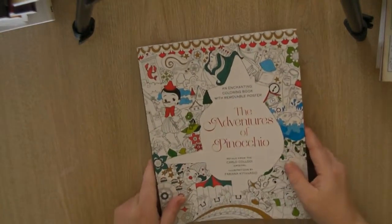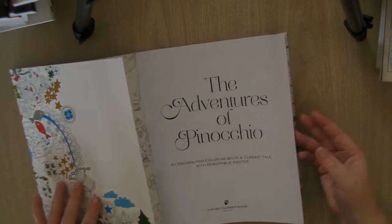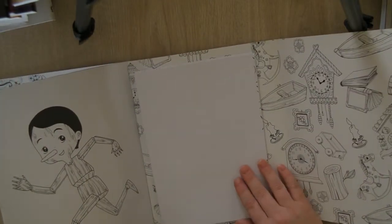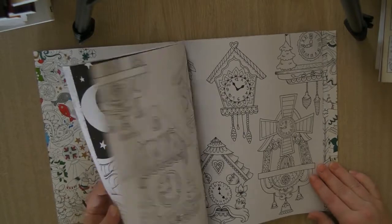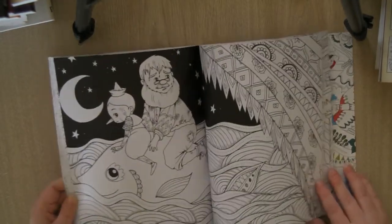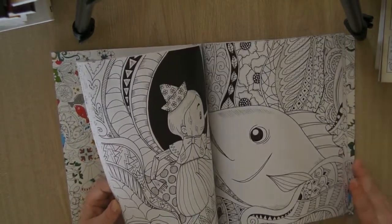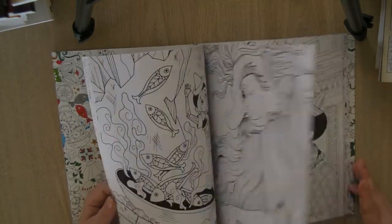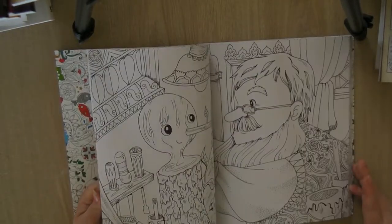And then I got The Adventures of Pinocchio. I don't even know where I got these. I think I got them from the Dollarama. So The Adventures of Pinocchio, it's the same. It has the flip out at the front, flip out at the back, and a massive poster. And then some great artwork inside. Really fun stuff. There's Pinocchio and Geppetto on the whale. So that's a good one. I know you can get those on Amazon for sure.